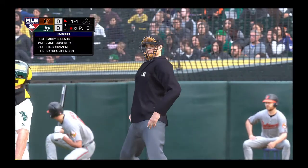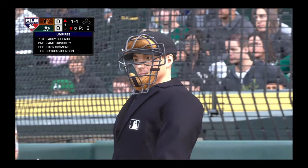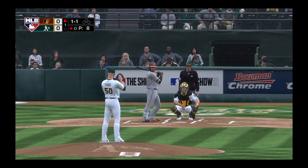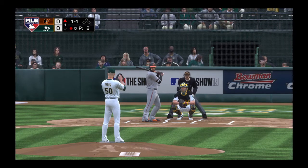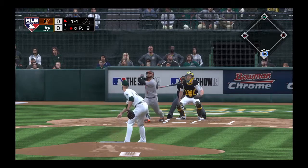Time for a look at our umpires in this one. Behind the plate is Patrick Johnson. Yeah, Dan, we got Patrick Johnson behind the dish, and a fairly standard strike zone most of the time, but he's definitely a pitcher's umpire. I always felt like this. He'll give a little bit on the corners.